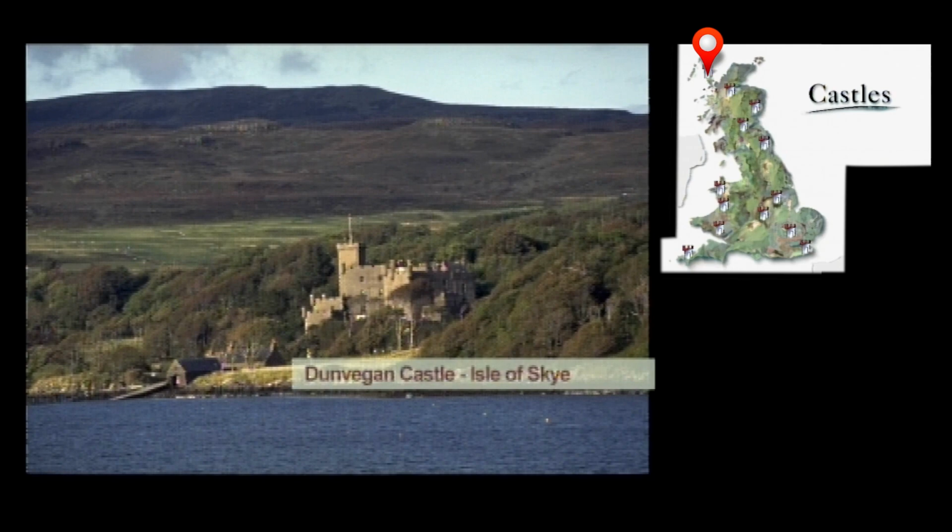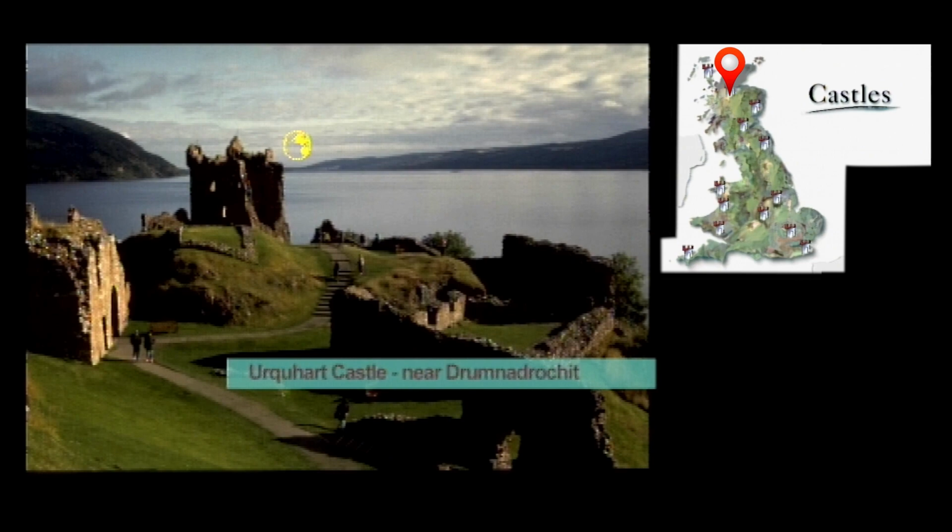Dunvegan is the seat of the mighty MacLeod clan on the Isle of Skye. It houses a collection of unusual heirlooms, such as the fairy flag. This ruined fortress has a stunning setting on Loch Ness. It's reputed to be a good place to see the aquatic monster.